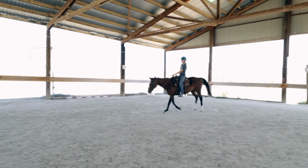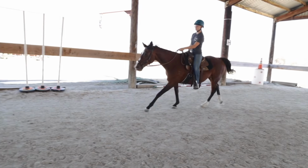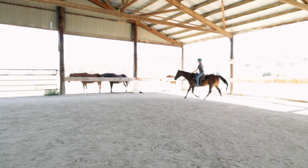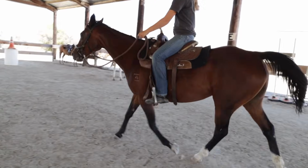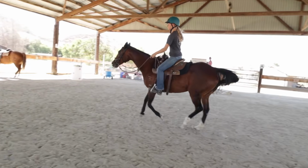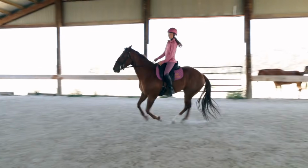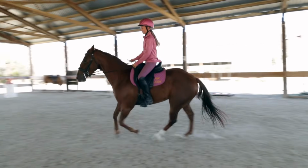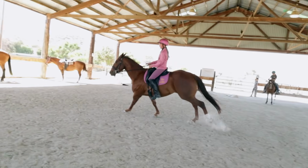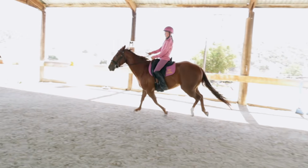In the Western gait, we call this faster speed a lope. A lope is supposed to be a little bit quieter and more calm and slower than an English canter. It's also supposed to be a bit smoother and easy to sit. In the English style of riding, the canter is a lot faster than a lope. The horse's head is going to be a little bit higher, definitely more rounded out, as you can see in Willie.